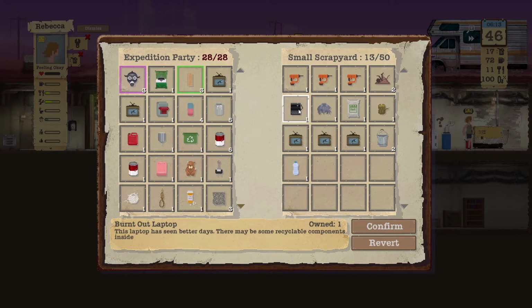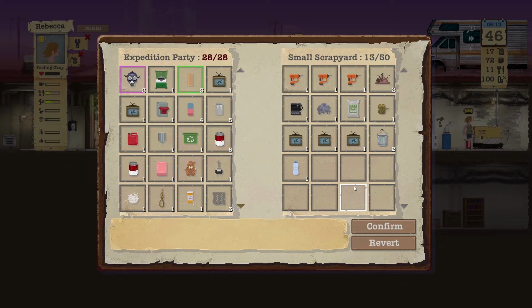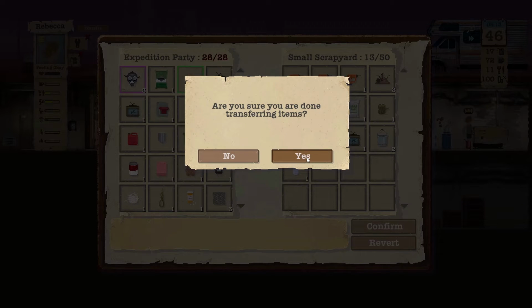Whatever. Limestone. Burnt clothes. The burnt out laptop. Again, useful thing to have. But we haven't got a recycler to do anything with it. And we don't want to clog up our inventory with just old broken things we can't do anything with. So, yeah, okay, that will have to do. That's very disappointing. I was expecting wonderful things from the small scrapyard. But no, it has not proven to be the case. Okie doke, right, confirm those things.